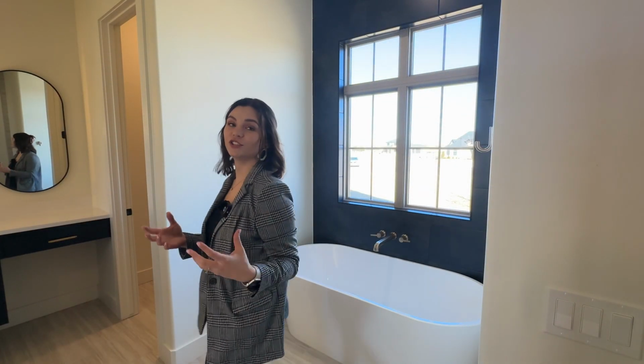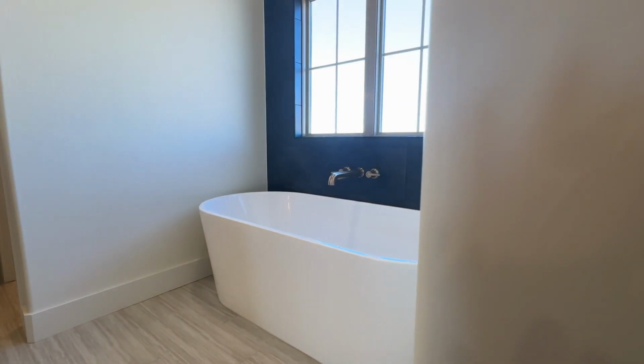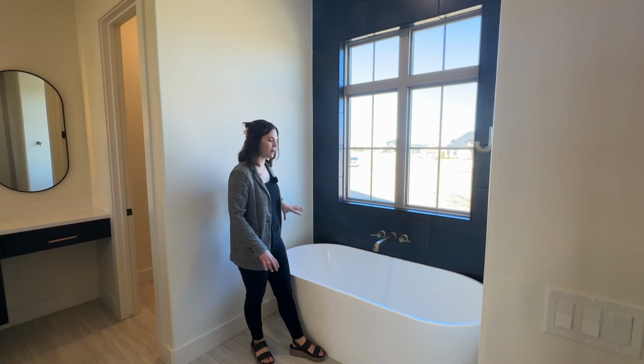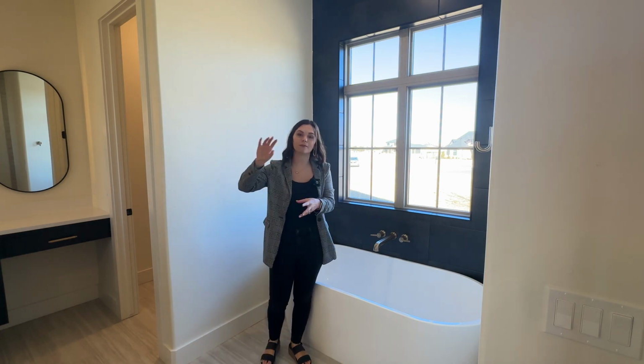And then I had to show you this tub because I love the way this tub is here. And again, with these gold fixtures, you've got the window in front of it. You'd probably want to install some blinds or some sort of privacy there, but a really big, pretty tub that is kind of the focal point as you walk in from the master area.